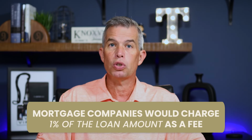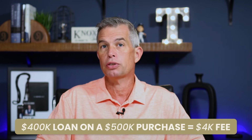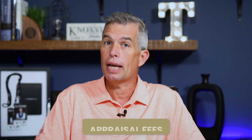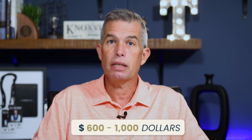So a lot of mortgage companies will charge 1% of the loan amount as a fee. If you borrow $400,000 on a $500,000 purchase, that's a $4,000 fee. And then when you're financing, you also have things like appraisal fees. You can do an appraisal on a cash purchase that we've already talked about if you pay cash, but they're going to usually be, probably 95% of the time, required by your lender. And you pay that expense. Those can run anywhere from $600 to $1,000, depending on, once again, the size of the home, the timeline, all those kinds of things.